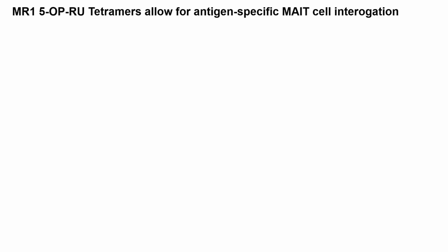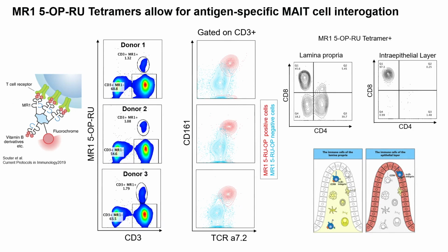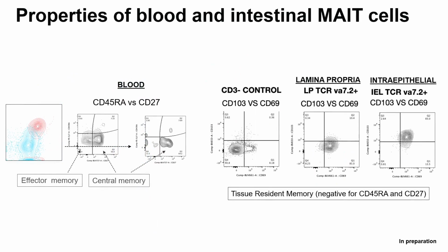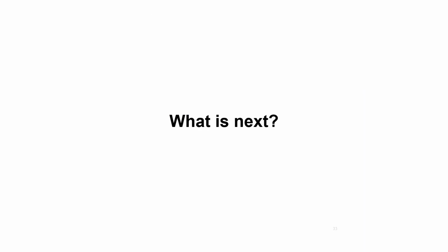And we have specialized tools like MR1 5-OP-RU tetramers that allow us to isolate those cells, challenge them functionally, and start to dissect what their role is in individual tissues. We can show that we can activate them in a TCR-specific way, but also in a bystander way, which means that MAIT cells can be both TCR activated and bystander activated, and they can lead to a lot of inflammation.